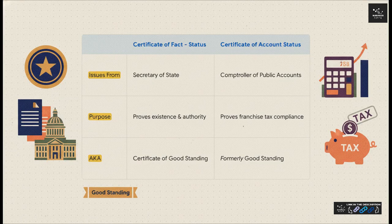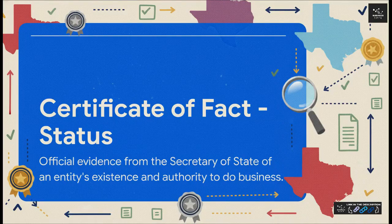Okay, here's the breakdown. The one you usually need, the one people mean when they say certificate of good standing, is officially called a certificate of fact status. This comes from the Secretary of State, and it's what proves your business is legit and has the authority to operate. Now that other one, the certificate of account status, that's from the comptroller and it's all about your franchise taxes. Totally different thing. For our purposes today, we are laser focused on that certificate of fact. So let's nail this down.